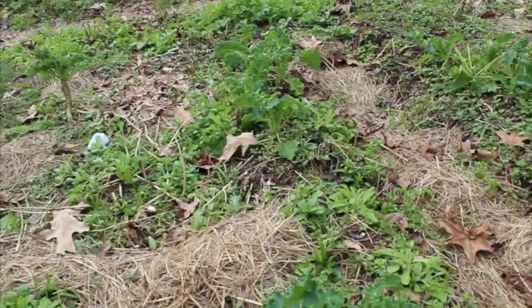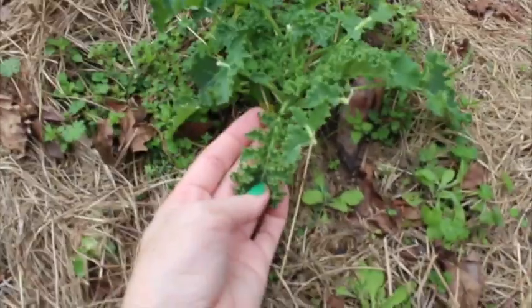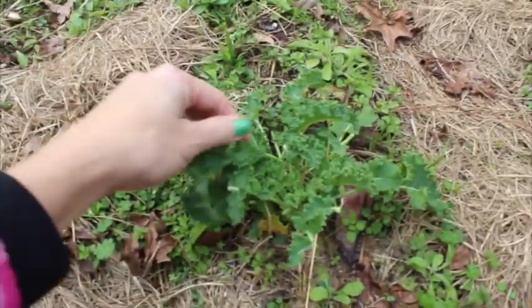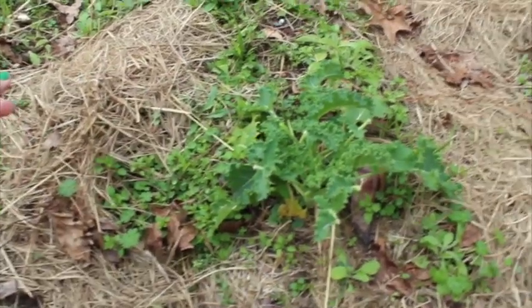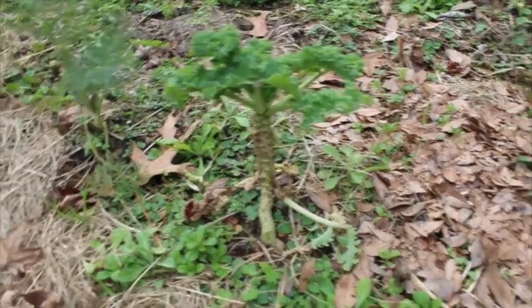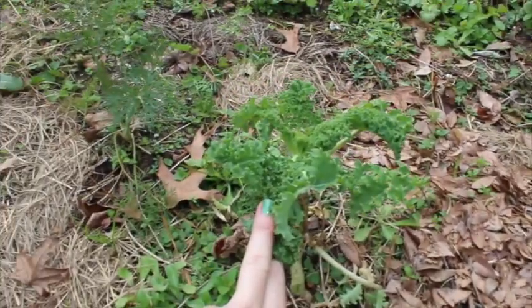I've got 1, 2, 3, 4, 5, 6, 7, 8, 9 plants. And I harvest pretty regularly from these because I want to eat them. I also give some to my rabbit for a treat, so I don't take all of the leaves. I take some old leaves and some new leaves. And here you can see this is an older kale plant from the spring, but it's still putting out. These aren't as yummy, so I kind of give these to the rabbit.